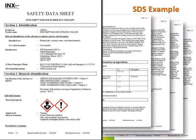Let's take a look at an actual example of an SDS of our product called Inks Cure Offset K Process Yellow. You'll note in Section 2 there are two pictograms, the exclamation mark, which is there because it causes eye irritation, and the Starman, because ingredients in this product are suspected of damaging fertility or the unborn child.